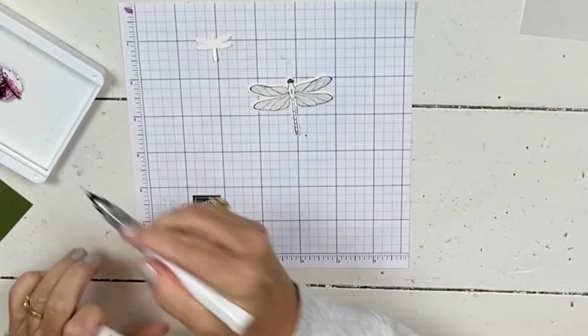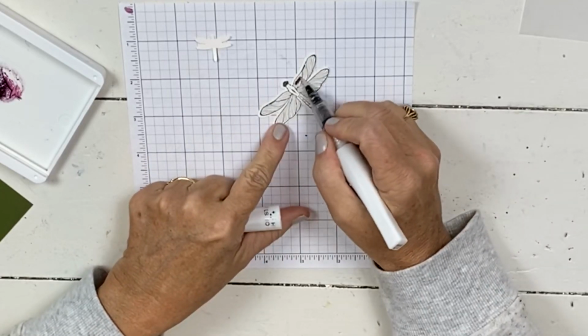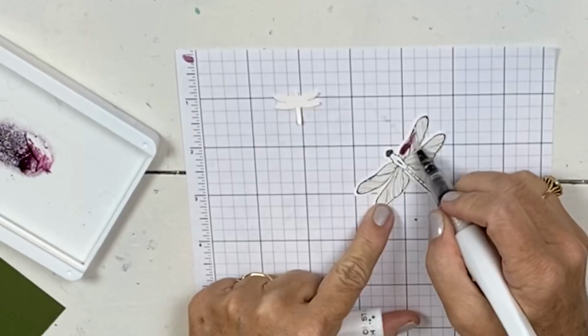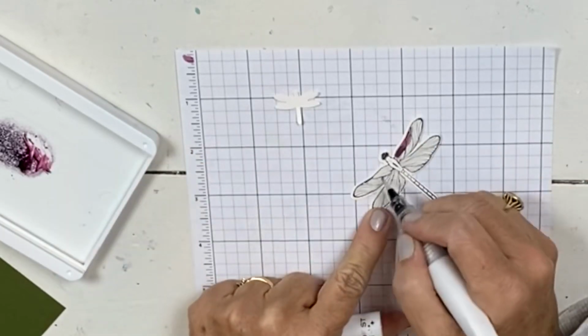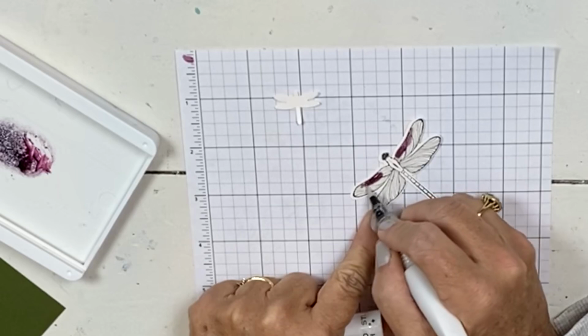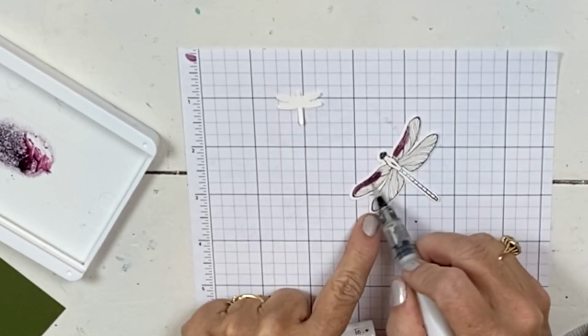So I'm going to go Blackberry first, and you just dip your Stella in the top of your ink pad and just smear it on there. It kind of lightens on its own, especially the Blackberry. So where you first hit will be a little bit darker. And on the shimmer cardstock with this Wink of Stella, it's just beautiful.